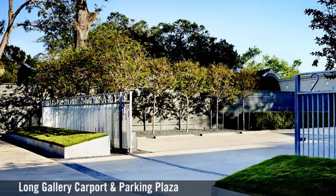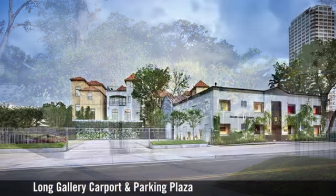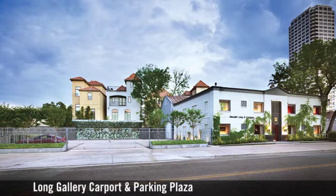It's singular, it has personality, it narrates, it says something about the place. And it's just a project that makes you happy to be in a city and makes you want to be a part of a very varied streetscape. And it made us, I don't know, it made us smile.